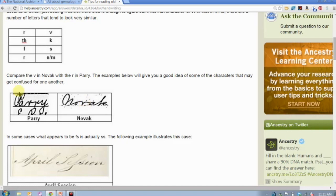So again, even though these are snippets, one of the things you have to do is compare to the whole page, right? Maybe this guy wrote his R's differently than he wrote his V's. Or maybe it's a contextual thing. Or maybe you have to compare another record to know what the last name of this family is. So just be really careful, and here are some combinations of letters that sometimes get confused.